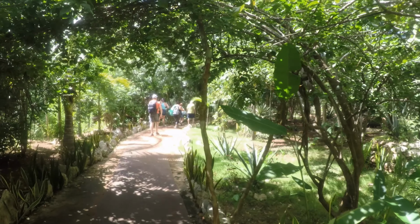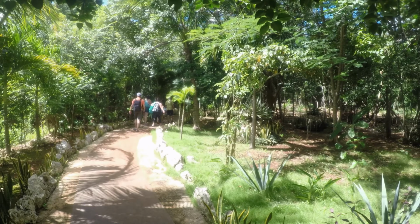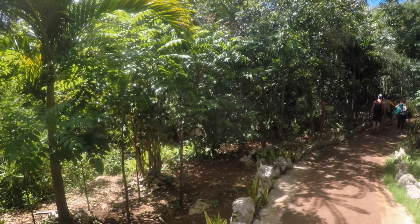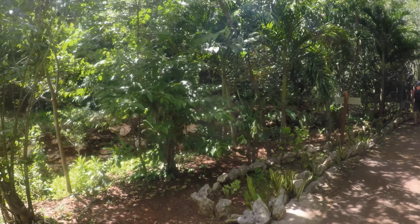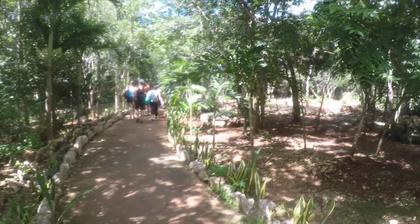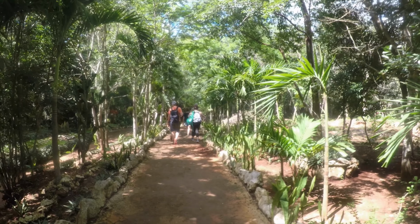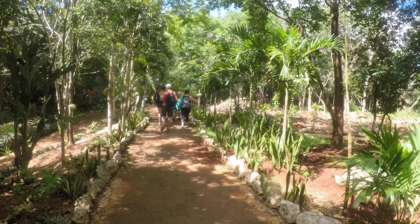Today, we are exploring the Mayan cenote, which is the biggest sinkhole yet discovered in the Yucatan Peninsula. What makes this cenote special? It gives visitors the opportunity to rappel down its 26-meter or 80-foot drop down to crystal-clear waters, which we'll show you in this video.